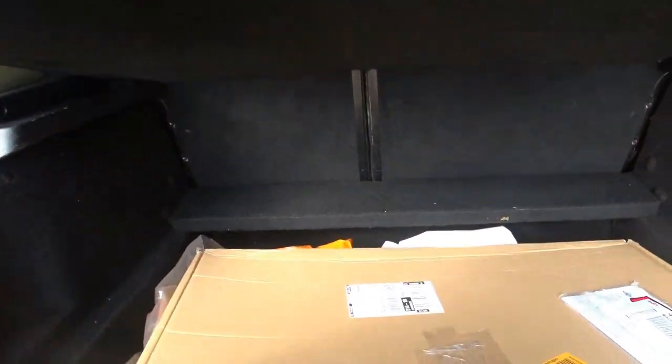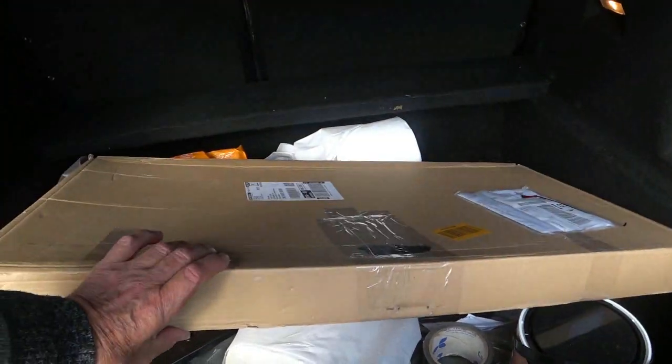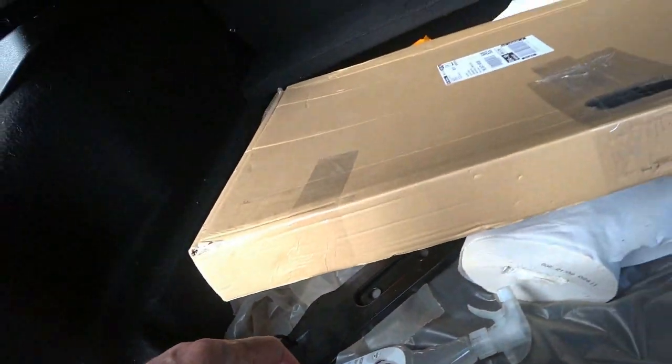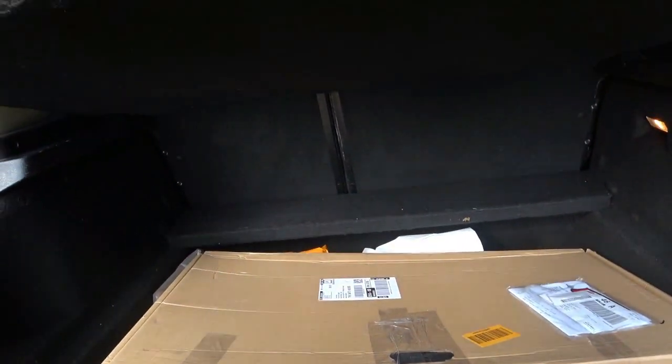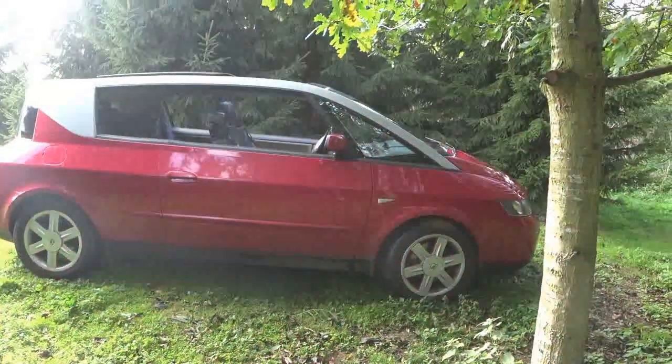And here is the condenser that I've received. And here, this here, is the rail that goes underneath the radiator. So they're due to be fixed, replaced.